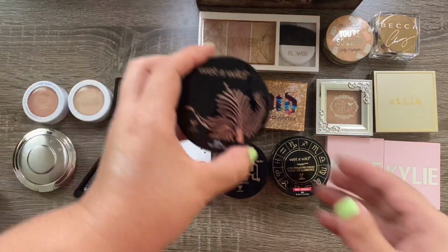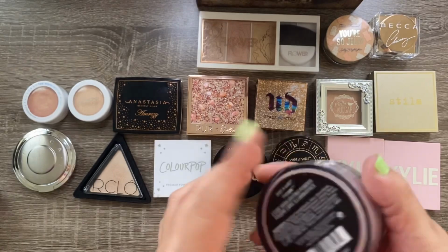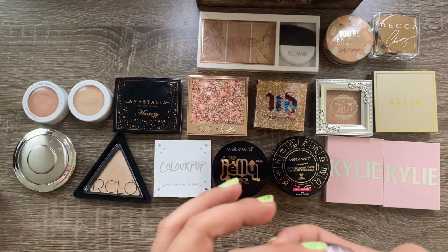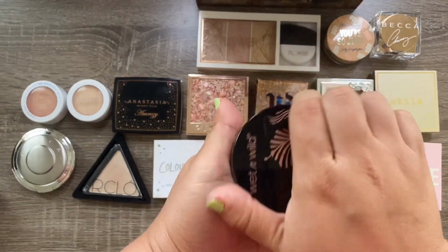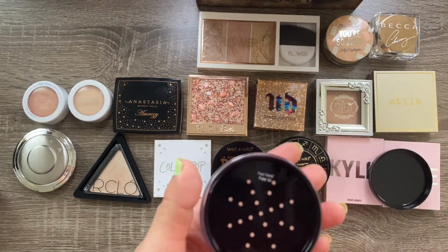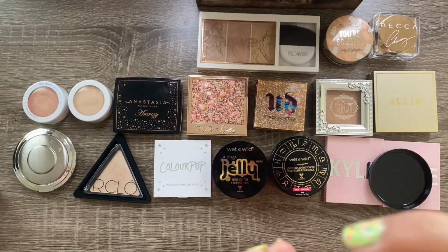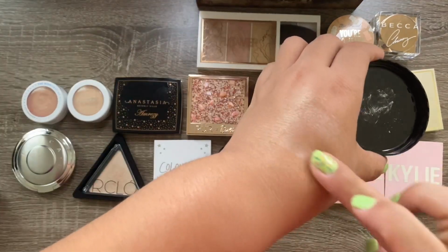Next, I have a loose highlighter. This is the Wet n Wild You Glow Girl highlighter. I actually got this one as a free gift when I placed an order with Wet n Wild. That's why sometimes I love to purchase online from, you know, the actual brand, because oftentimes they send you gifts with purchase, and so I really like that. This is what this highlight looks like.